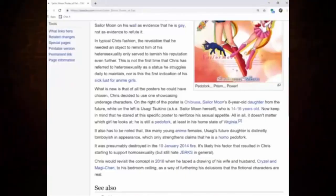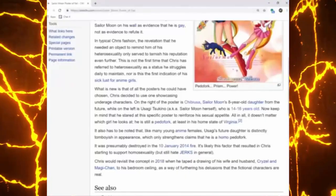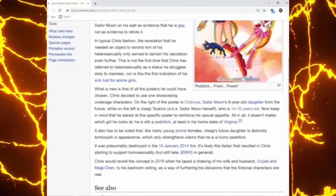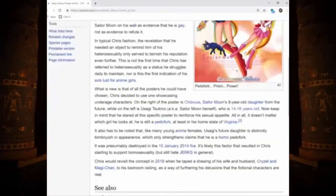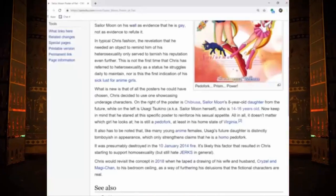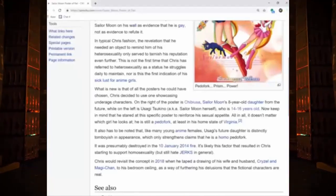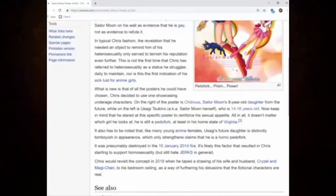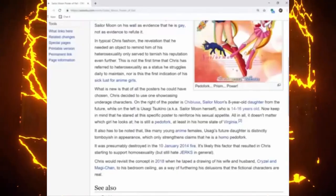What is new is that of all the posters he could have chosen, he decided to choose one showcasing underage characters. On the right of the poster is Chibiusa, and I don't care if I say this right, I don't watch Sailor Moon, sorry for messing up the name. Sailor Moon's 8-year-old daughter from the future. On the left is Usagi, aka Sailor Moon herself, who is usually 14 to 16 years old.